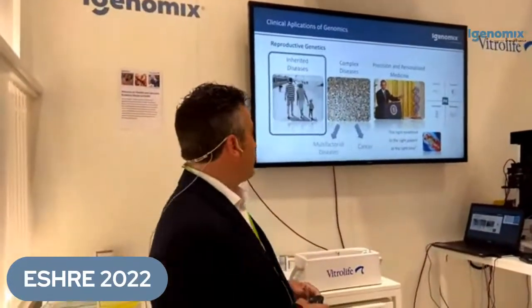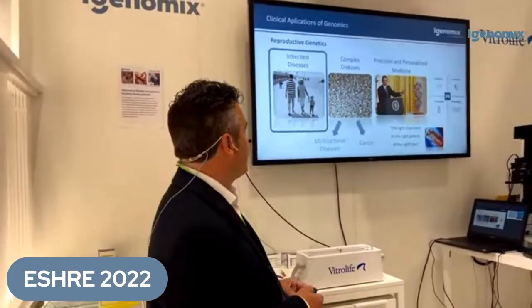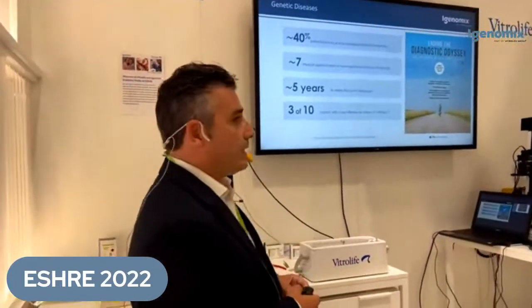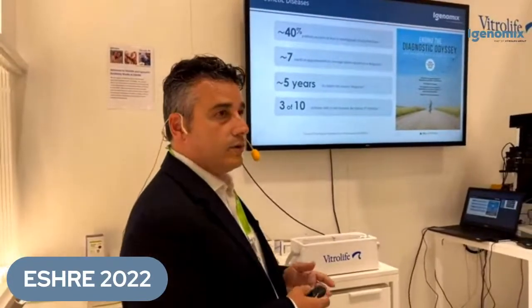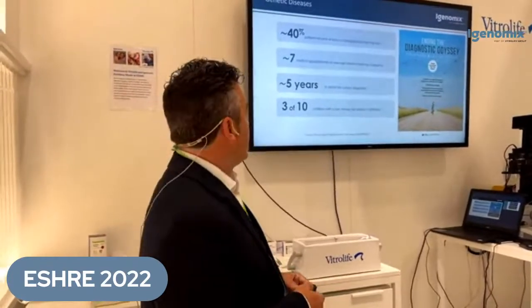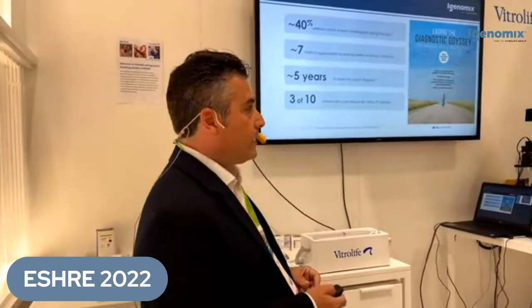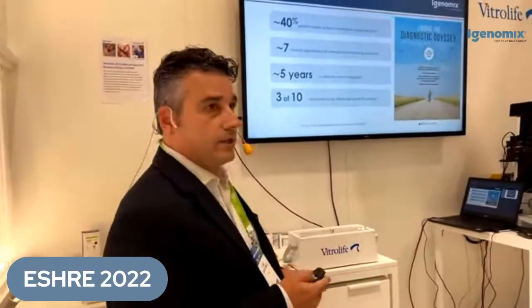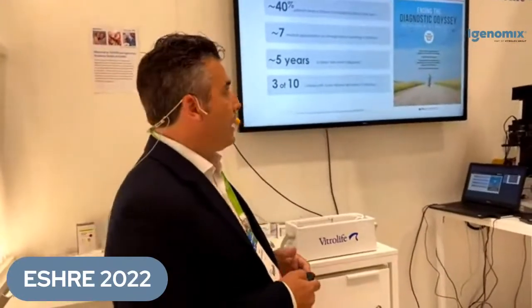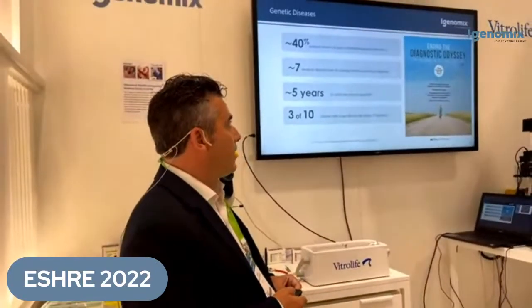Reproductive genetics is focused mainly on inherited diseases, monogenic diseases, but we have a lot of different types of genetics applications. We need to take into account that approximately 40% of patients with genetic diseases don't receive a good diagnosis; they obtain a misdiagnosis during their lives. This generates a lot of medical appointments and more than 5 years to get a correct diagnosis. This is a problem because many of these patients are involved in a diagnostic odyssey to try to identify the genetic cause of their disease and enable access to other reproductive testing. One of the focuses of GPDX is to try to shorten this diagnostic odyssey.